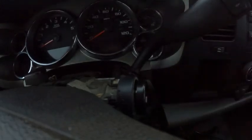I did it, holy smoke. I fixed my own car. I'm so happy, and it's still light, so I can go buy coffee.